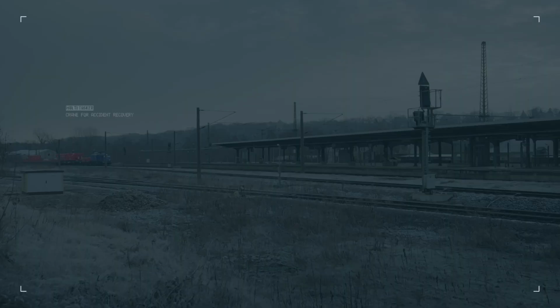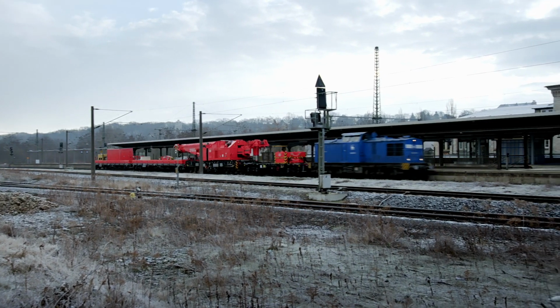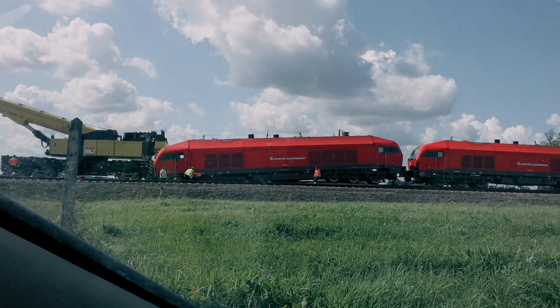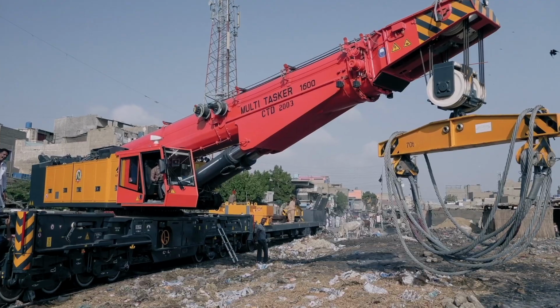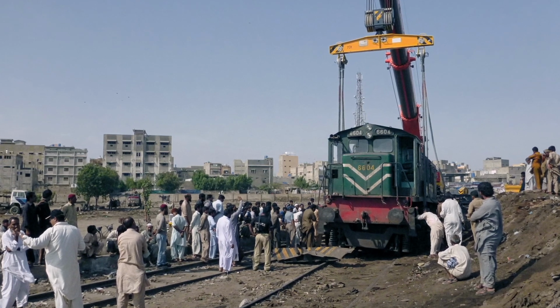The multitasker is quickly ready for operation. At up to 100 km per hour in train formation, the crane reaches each accident site directly without delay. As a railway crane, it can be used if there are no access roads nearby, or if the underground does not allow the operation of truck-mounted cranes. A decisive time advantage in clearing accidents in areas with difficult access.